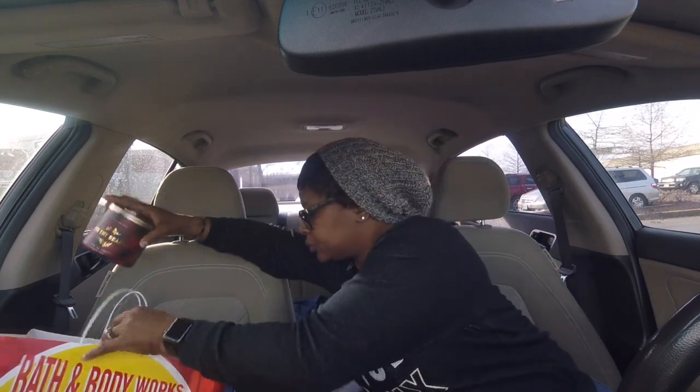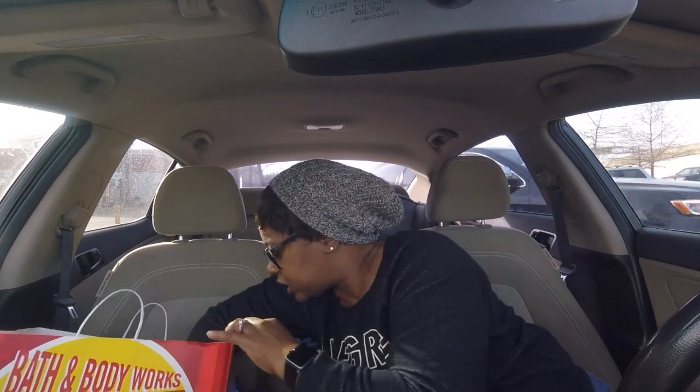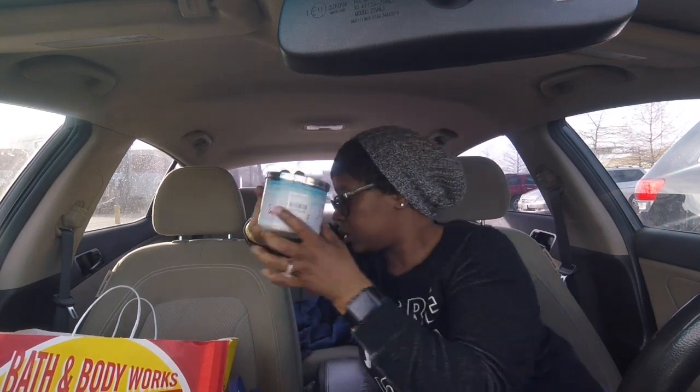And then I got another Tis the Season, just because this was my first time. I bought one for Candle Day and I liked it, so I decided to buy another one. Let's see what else. I was going to wait until I got home to do all this, y'all. I got the watermelon lemonade candle. I've had this before, a long time ago, and I really do like it, but for some reason I never buy it. I don't know why, but this candle smells amazing. Lovely. This is a good candle.